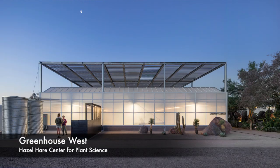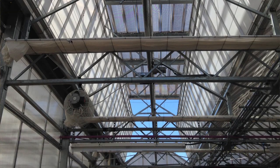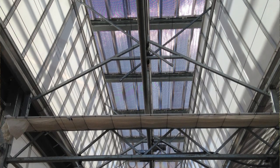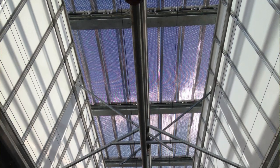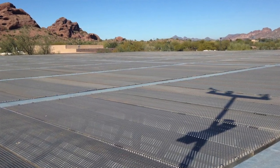So Greenhouse West really is a state-of-the-art greenhouse that was designed with place in mind. We're in the desert, which is not the typical kind of place where you see a greenhouse like this. We had to control the solar heat gain on the building, and so we teamed with someone who we knew had the technical expertise to handle that component, and that was Fred at TSM Systems.